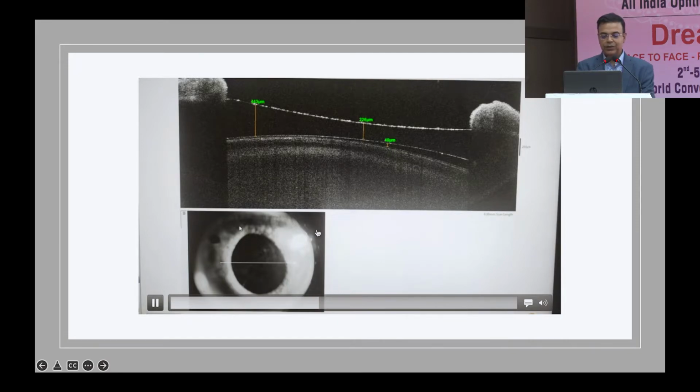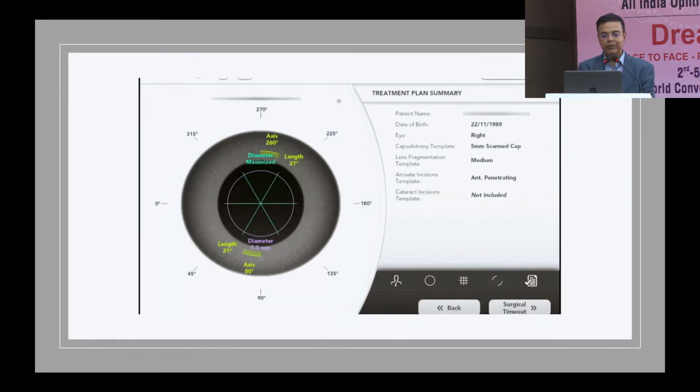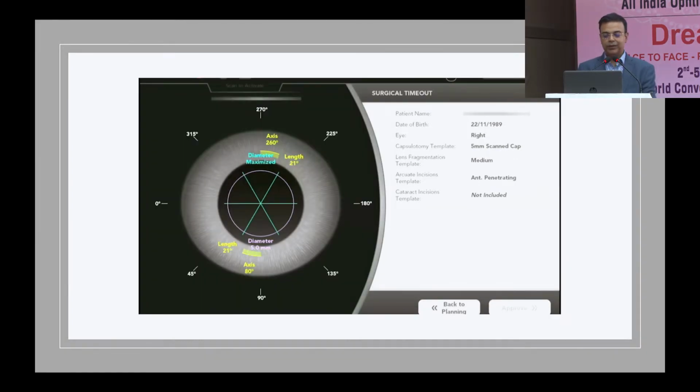So we decided to go in with the femto assisted surgery, and we planned a surgery where the capsulotomy would be done before the ICL, so that there was no risk of a flag sign. So this becomes a really useful modality when you're dealing with such very intumescent cataracts, especially if they are also associated with a situation like this.